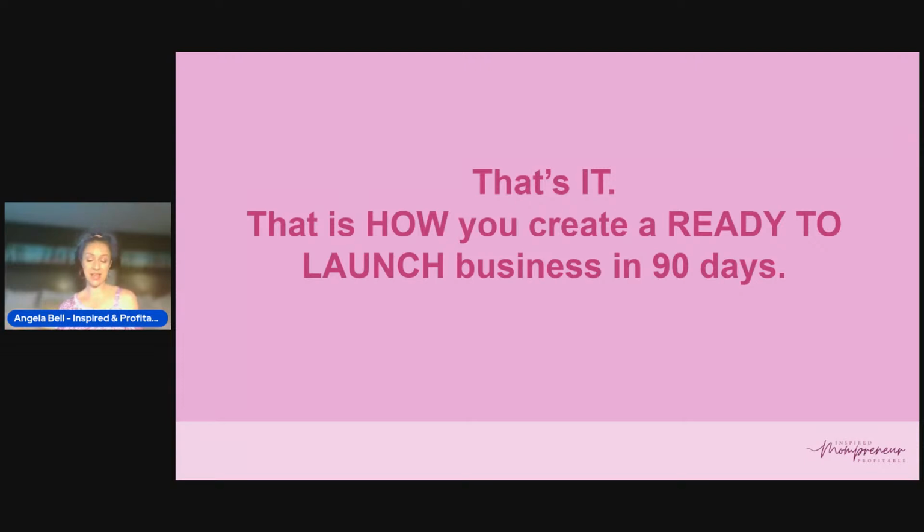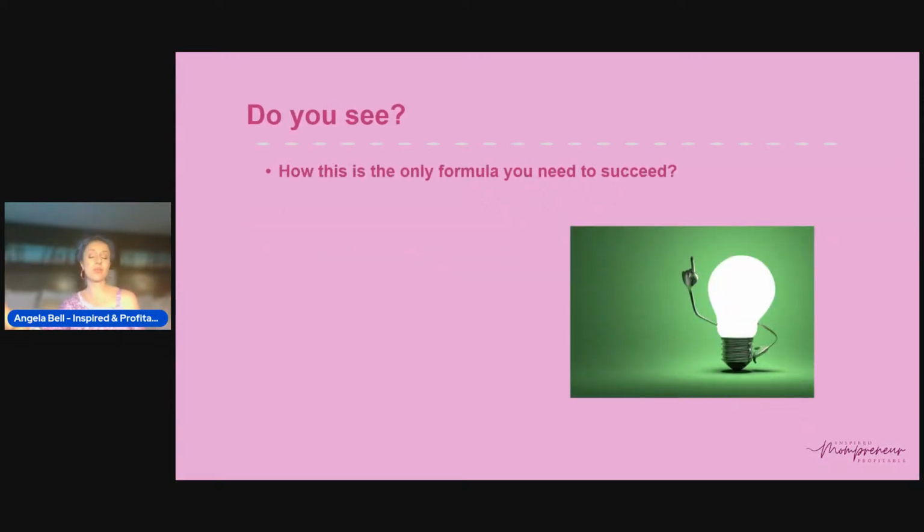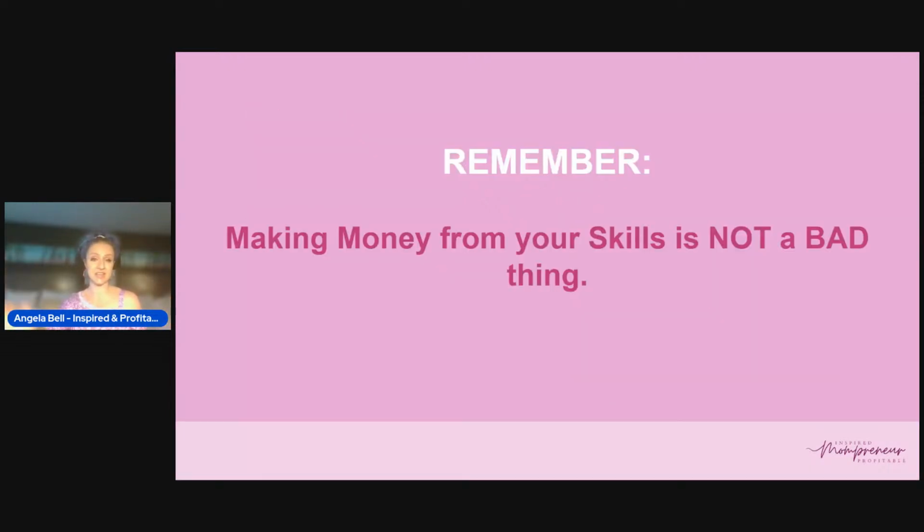Think you can do it? I bet you can. That's the thing. I bet you can. So it doesn't have to be an impossible feat. That's really all you need to do. So do you see how this is the only formula that you need to succeed?